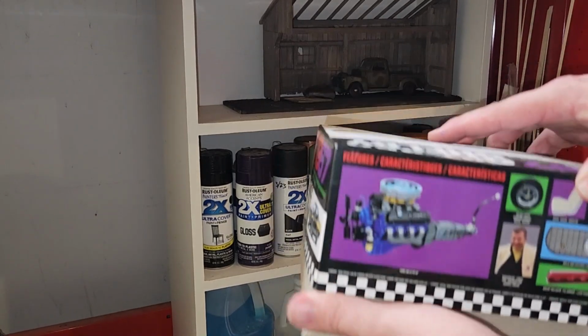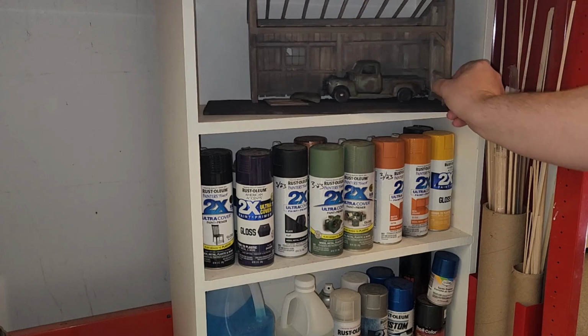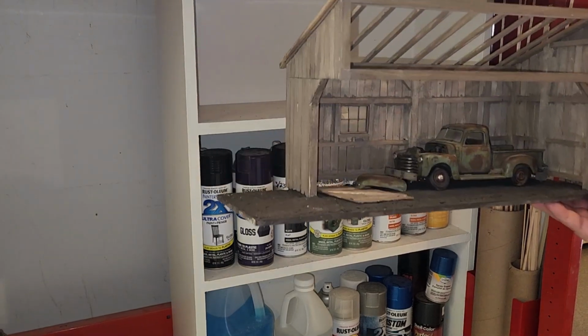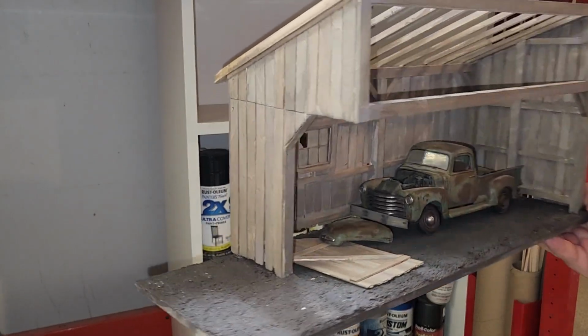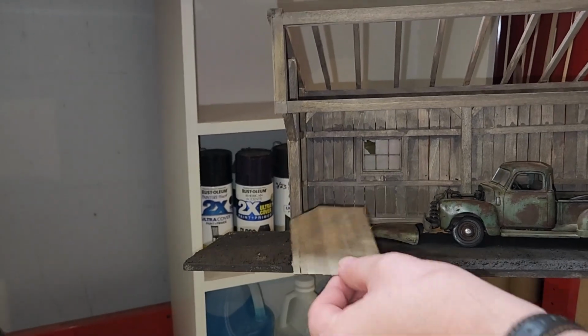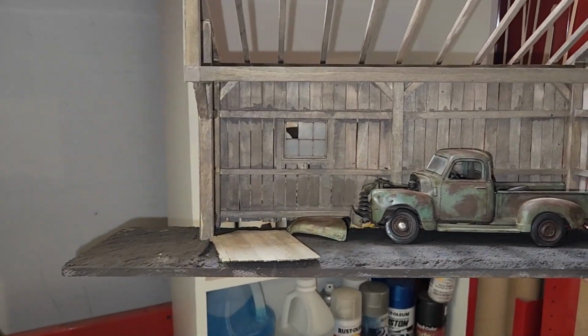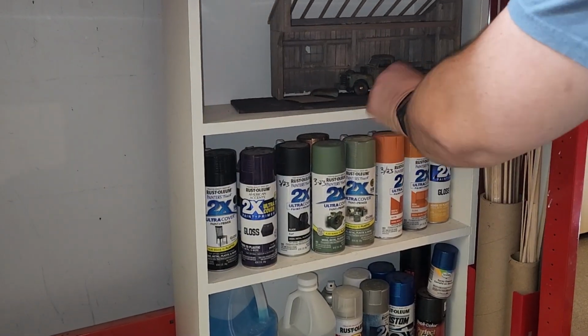And then the barn find diorama I've been working on on the channel. So I think everybody's seen that at least once or twice. I was working on a door for it the other day. I don't have a video on that yet, but yeah, that's pretty much my hobby space.